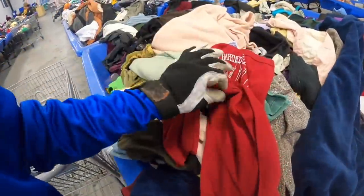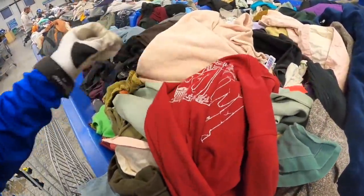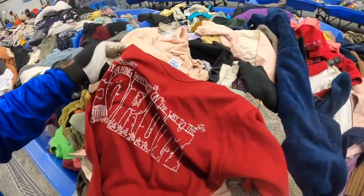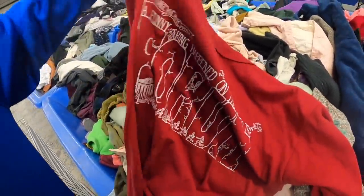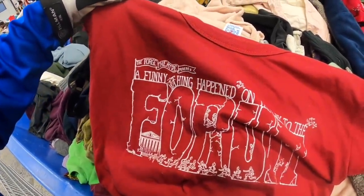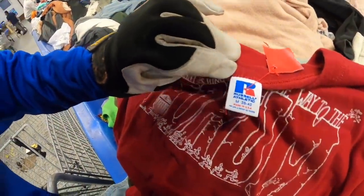Nothing great here. But even this thing, let's try to throw it up here. So the price per pound is $1.64. Unless you buy 20 pounds, it's $1.34 per pound. The Forge Theater. Older Russell Athletic t-shirt. This was at Goodwill for $3.50. Probably only cost me about 50 cents or so.